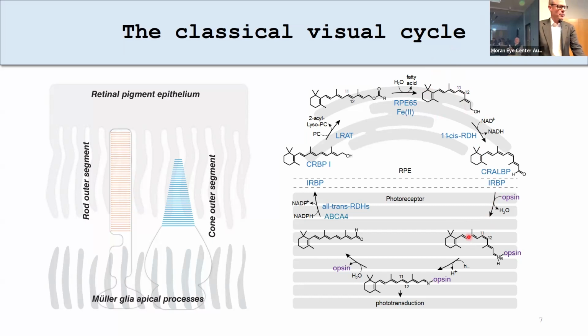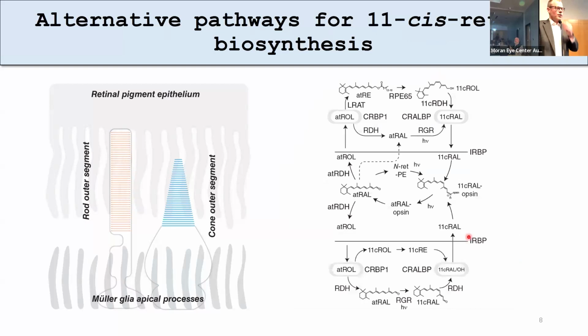Okay, so this is the base, classical visual cycle, and this is where I wanted to give you a little bit of an update on what's been learned in the last several years. This is, again, what I just described to you, the classical visual cycle, but we now know there are a lot of other pathways by which you can get 11-cis retinaldehyde. One of these involves a protein, RGR, the retinal RPE G protein coupled receptor. It's a misnomer, actually. This is not a G protein coupled receptor. It's a photoisomerase. It takes all-trans retinal and uses light to transform the trans retinoid into a cis retinoid. So that's one pathway.